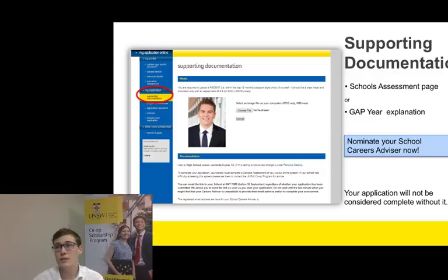Talk to them, because they're going to need to fill out a school's assessment of you. And ultimately this can be the biggest drag on your application, just because it's out of your control in terms of timing. So if they're being really slow, then you can't submit your application because they haven't submitted that page.